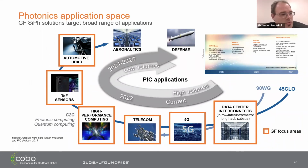We're too soon. We need to have a design fix and some experience on the volumes, mentioning yield.